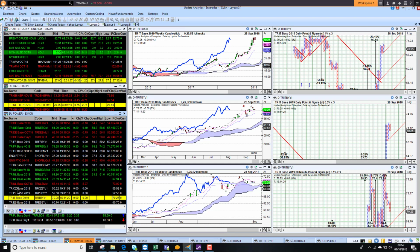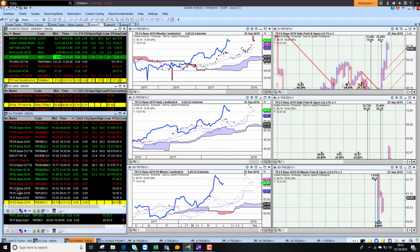Italian baseload looking a bit flatter over the last several weeks, and Spanish power also just looking a little bit mixed.